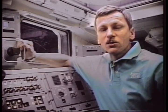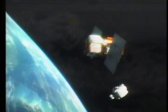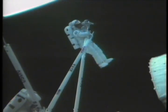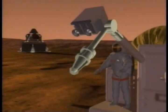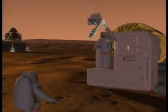During the next few hours, Jerry and Jay are going to experiment with new ways of moving people and equipment around in space. In the future, we'll be going EVA to service satellites in orbit and to help build Space Station Freedom. Beyond that, people will work on the moon from permanent lunar bases and even explore the surface of Mars.